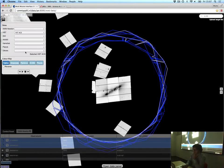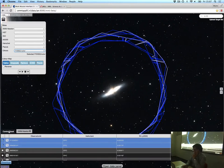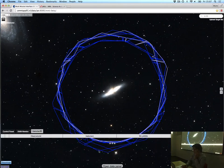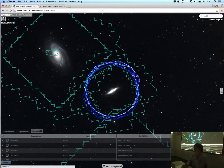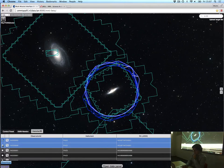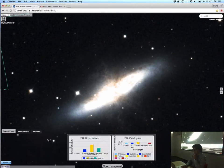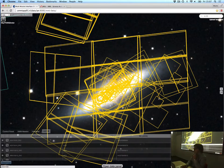Let me put the DSS background because it's going to be maybe nicer. And okay, so I've selected a couple of XMM observations. Now let's look at the Herschel ones. If I click on Herschel, I see all these other Herschel observations in this pale blue color. The same, I can click on some of them, and I'm selecting them. I can do the same with the HST observations. Let me zoom in a little bit, and then I can see how many HST observations there are in this region. And there you go. Those are all the footprints.